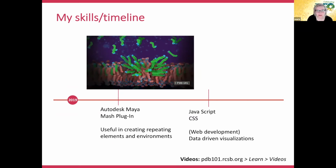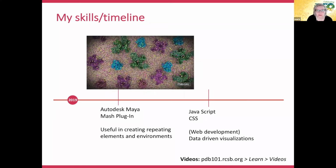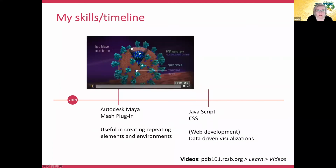If you have a lot of repeating elements, like the atoms here and the membrane and the proteins, all the repetitions are done with MASH. So that speeds up the process by a lot. So my message from this is always look into new versions of the software, because software is getting better and better, and it can always make your work easier and faster.